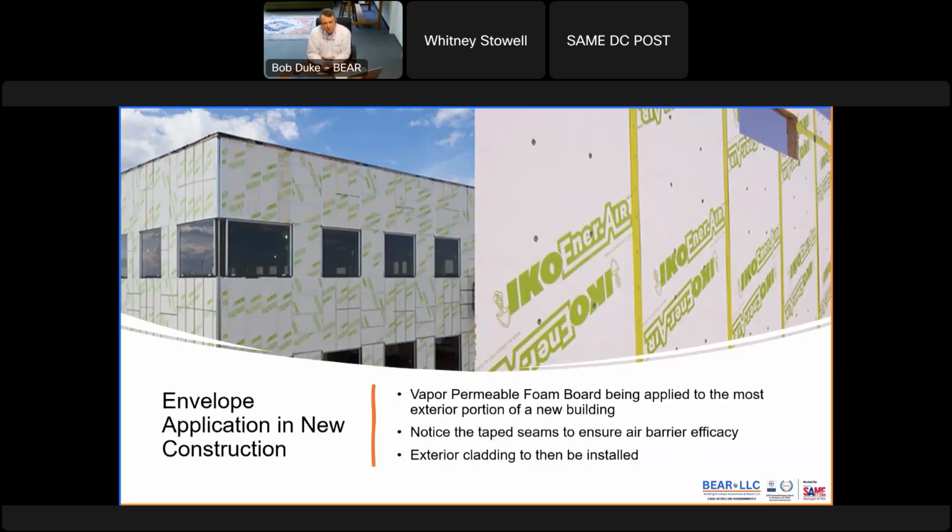So, how does this look in the field? A couple of examples for you. This is a vapor permeable foam board, and it's being applied to the most exterior portion of a new building. Please take note how the seams are taped to further try to inhibit or retard any air transfer. And then the exterior cladding will be installed on the outside of this. Next slide, please, Whitney.